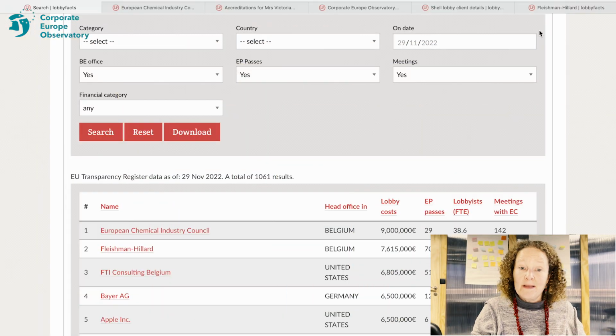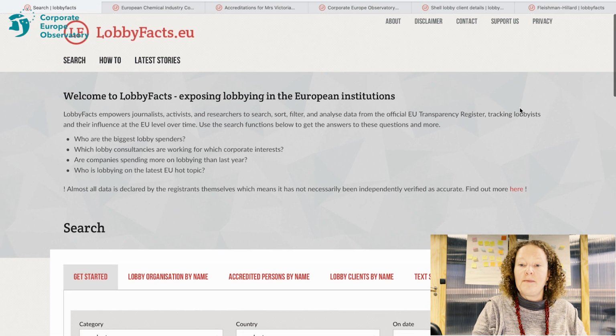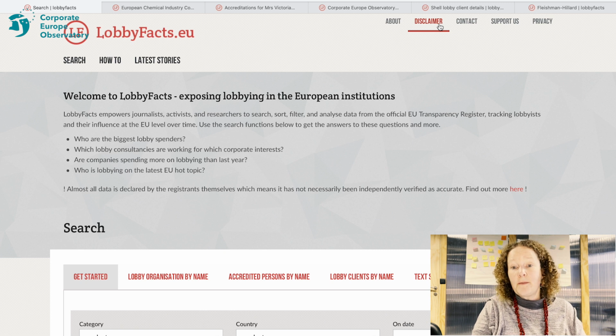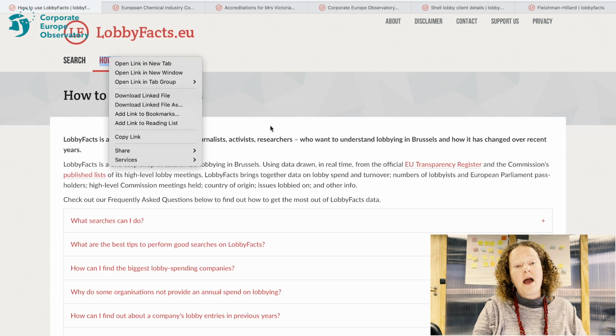So I'm going to wind up there with just a final few reminders. If you're using LobbyFacts, please do look at the disclaimer, which you will find at the top of the website. It has more information about where the data comes from and how we collect it, and also this how-to guide, which I hope you will find very interesting. It has lots of information on different searches that you can do and some tips on how to do good searching and to get good stories.